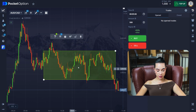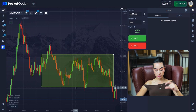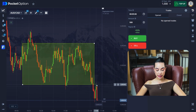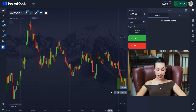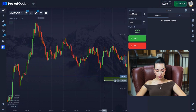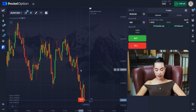But let me draw something for you here. To be more clear, it's a support and resistance level in the upper zone of our price, where it's moving. And as we can see, it was in this rectangle before. We can see clearly the support and resistance levels, but now our price broke the support level and went even lower here. So that could mean that the downward trend is still continuing, and it could go lower to this level as I drew it for you. So here we open a sell trade for 5 minutes because it's obviously going to go lower and lower.